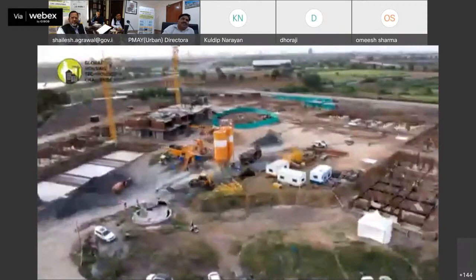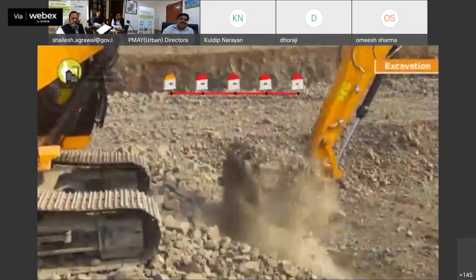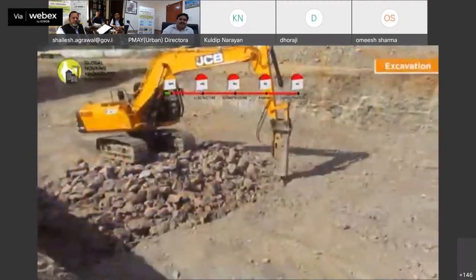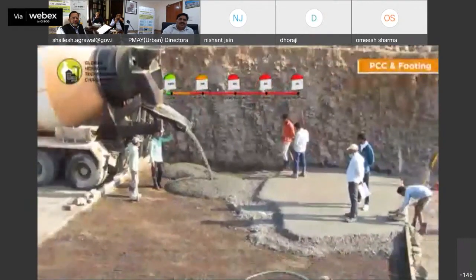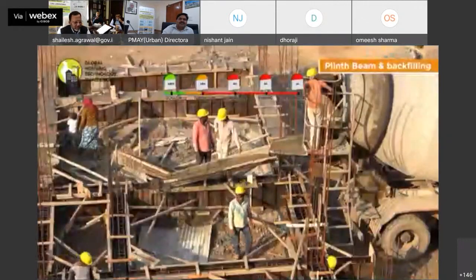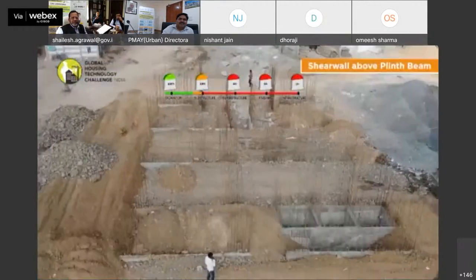Construction of LHP Rajkot was started with excavation of site, mostly rocky, and removing the boulders and soil, followed by laying of plain cement concrete, footing work, shear wall, casting of plinth beam, and backfilling to complete the substructure.